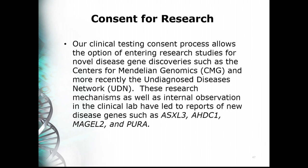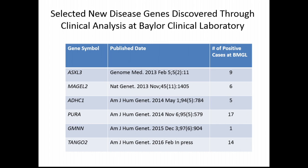These are some of the examples. And here are some of the publications that came from our laboratory and from this research mechanism. Some of these genes turn out to be one of the most frequently mutated genes in any exome lab. For example, the Pura, the Tango2, we have 17 cases with Pura mutation in our lab, 14 cases with homozygous, with biallelic Tango2 mutations in our lab.